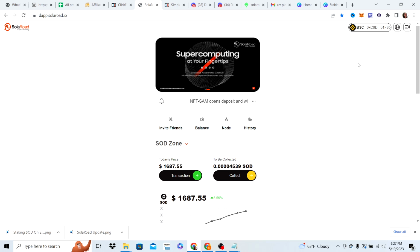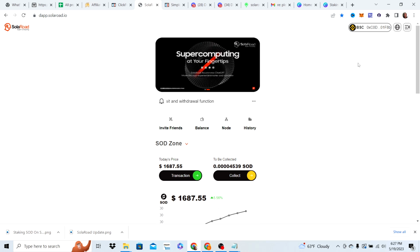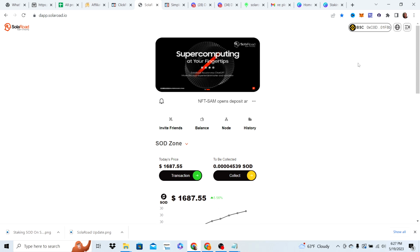Now I'm going to show you how to do a MetaMask. You can do other wallets if you want, but MetaMask is one of the easiest ones, and it's one of the most popular ones to use. And it's pretty simple to do.